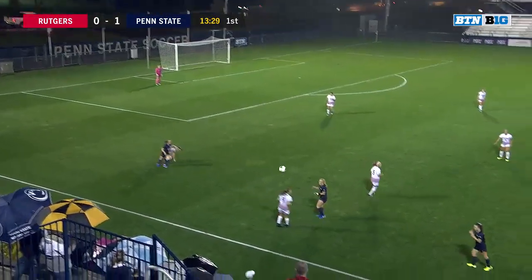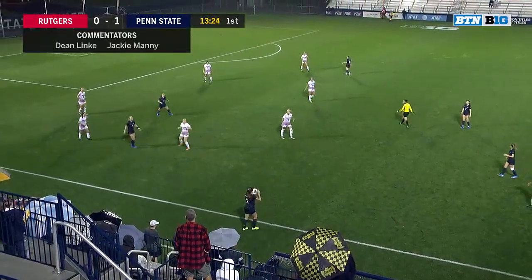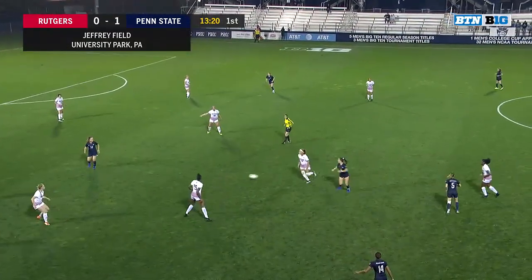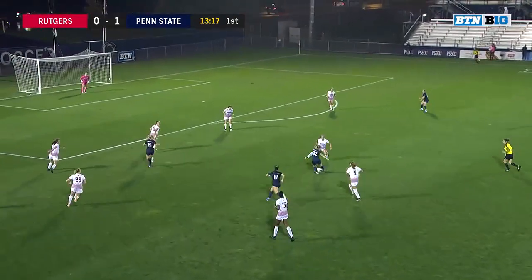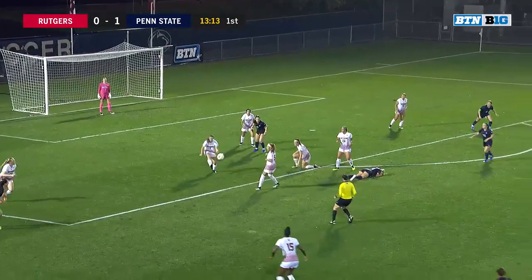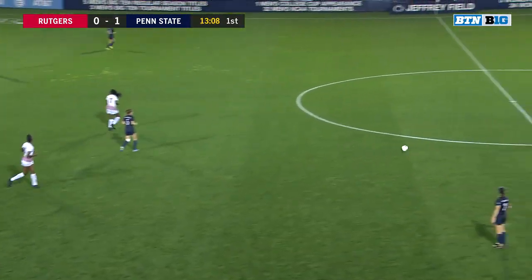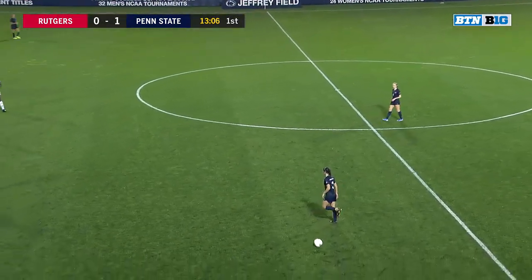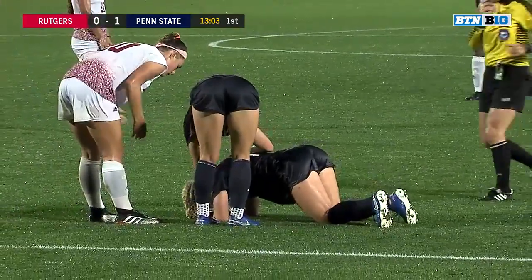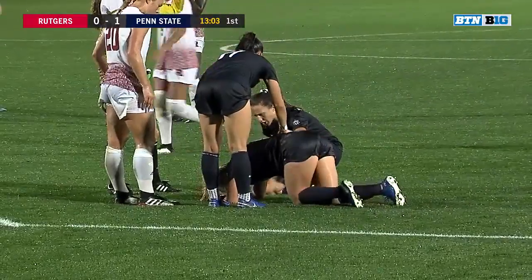Alongside Jackie Manny, Dean Linke with you, Jeffrey Field, University Park, Happy Valley, Penn State, 19 out of 25 Big Ten titles. Erica Dombach keeping it going now in her 13th season. Taliaferry, Coffey, just flying in, left foot, right foot, doesn't matter. She took that one with her left, may have hit Taliaferry. Looks like Taliaferry's down, so Rio will let it roll out of bounds. I think she might have caught Taliaferry's.